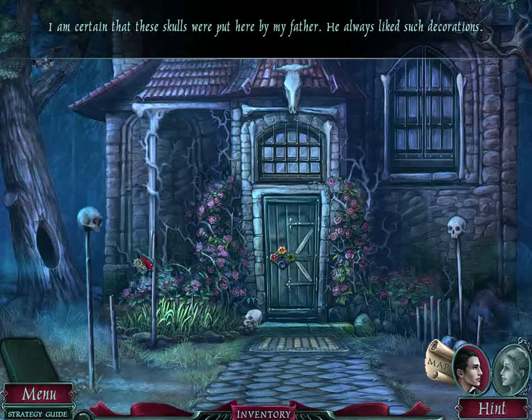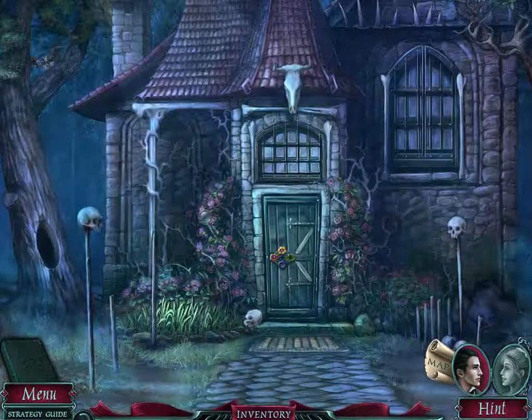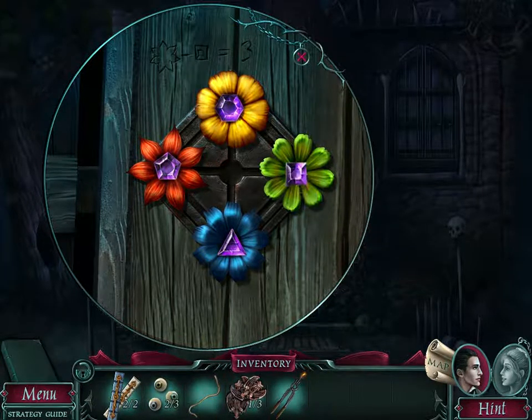Oh, isn't this lovely? There's something in the hole. Sometimes this hollow can be used as a means of communication if you find the right magic mirror. Father always had a passion for roses, perhaps because they can prick so painfully as well. Okay. We have the gem.